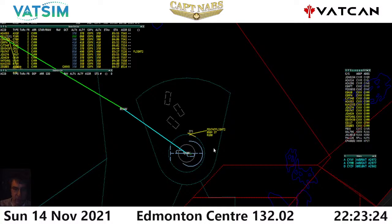FedEx 747, turn right heading 150, descend 3,300. 150, 3300, FedEx 747.